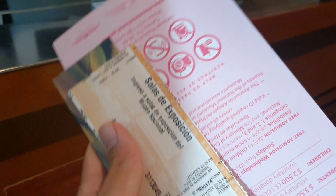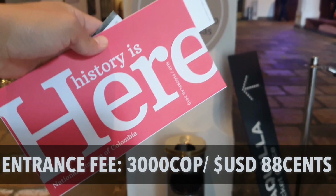You pay 3,000 to enter, and that's pretty easy. Everything's in Spanish, unfortunately, but we have these pamphlets that are in English, and you also get audios in a link when you pay for your ticket. There's a link where you get the English versions of the different sections of the museum.